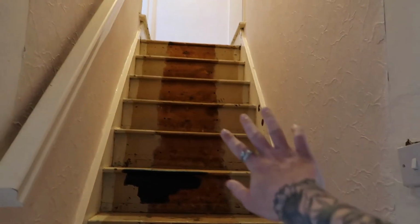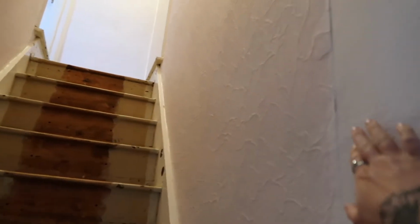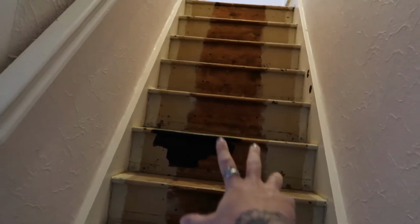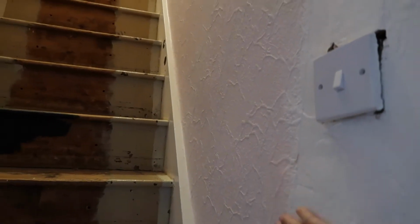Upstairs has a lot more work to do than downstairs does. This is all being stripped. Again, all of this wallpaper is so old now and I just hate textured wallpaper. So this is all coming off, but obviously I can't do anything with the stairs until all the wallpaper has been taken off and it's all been decorated.